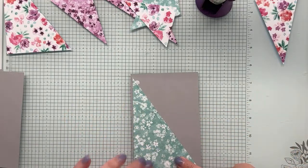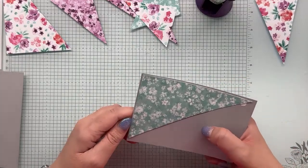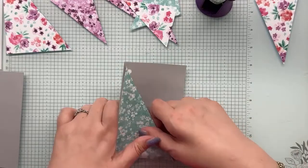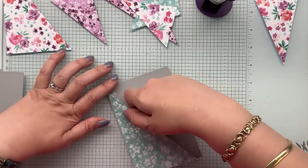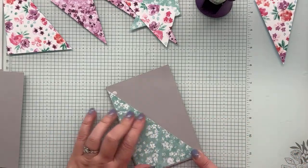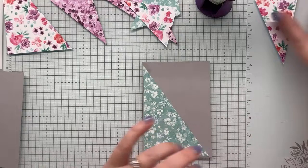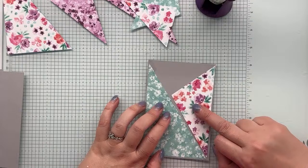Now, if I need to trim these down, that's fine, but I maybe want less of this. Sorry, just not quite straight. That's better. Okay, so I can go on the back of my hand. That's fine. And then this piece will go here.